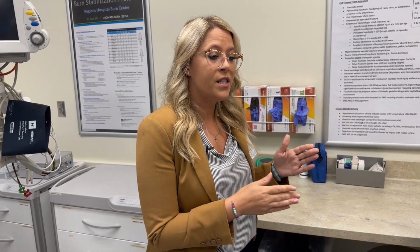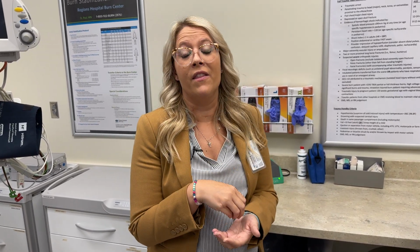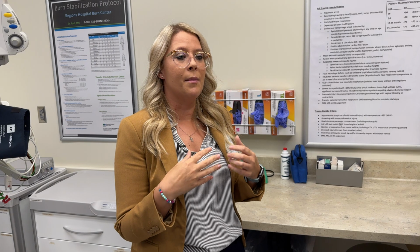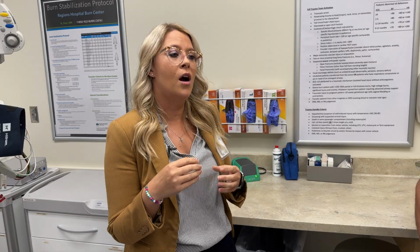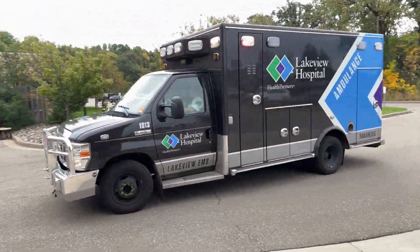And the difference between a level 1 trauma center and us as a level 4 trauma center is that they have everything that they need within their hospital. So they have neurology 24 hours a day. They have cardiology 24 hours a day. So any type of surgical need that you might need from the injury that you sustained in the trauma, they are able to offer all the time. So as a smaller hospital, we can't offer that immediately, but we have our wonderful partners with Lakeview EMS who can get you there quickly and still get you the care that you need.